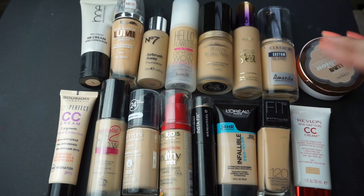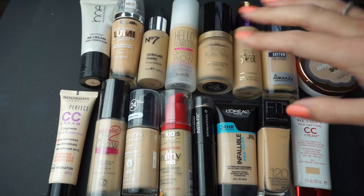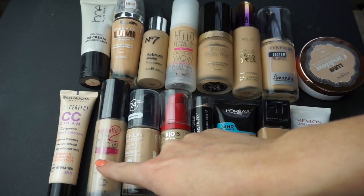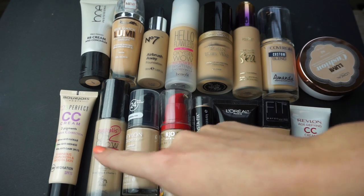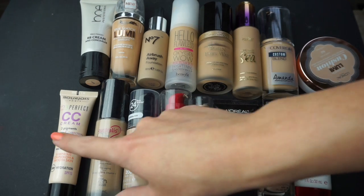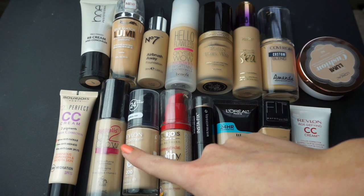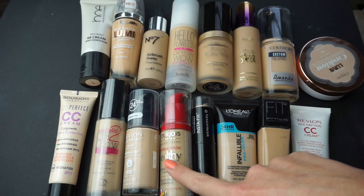I know this is a lot of foundation. A few of these are completely unused and unopened. Both the Bourjois and the Australis were sent to me by my friend Shawana. I have not opened them yet just because I have so many open that I'm working on. So I'm definitely going to keep those because I haven't tested them yet. I also have not tried this Revlon Color Stay, and I've only worn this Bourjois Healthy Mix once.